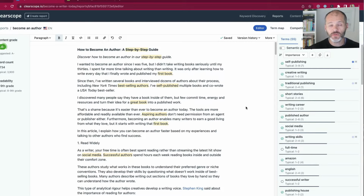You get 50 credits per month on the $170 plan. Here's a report I created recently for the term Become an Author. Once I create this report, I can write directly in the Clearscope editor. I get a suggested word count, and I say suggested because Google Developer Blog says that they don't necessarily target or look for long form content to rank something. That said, I've noticed long form content has more of a chance of ranking because it has more keywords in it. It also provides metrics about the suggested readability of a piece of writing. And then it will give you a score between F and A depending on how you've met these guidelines.